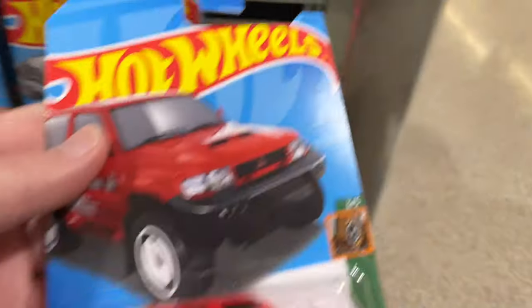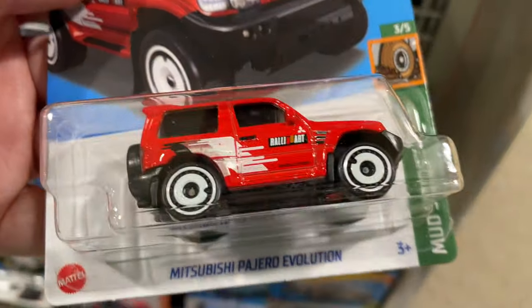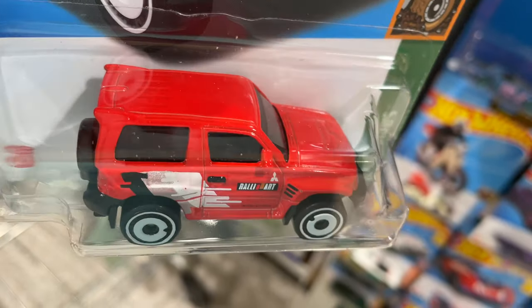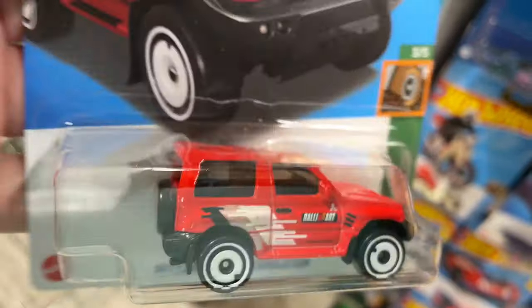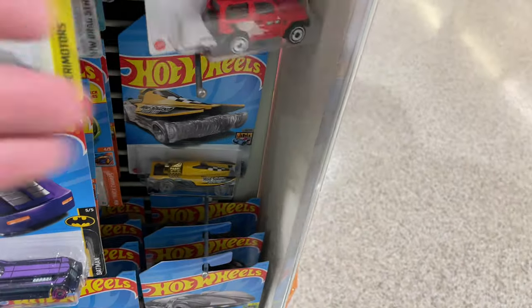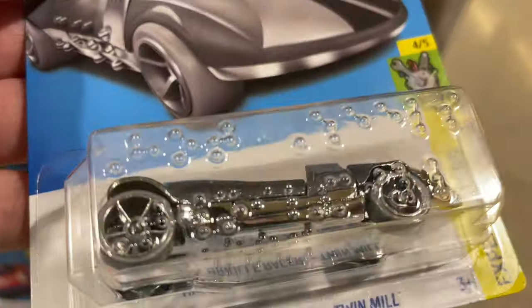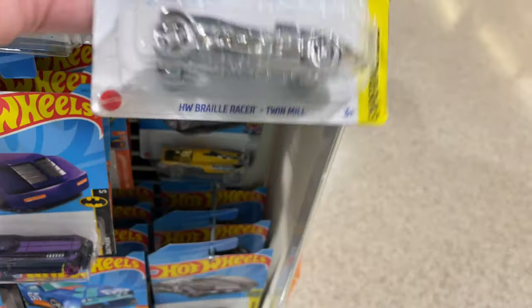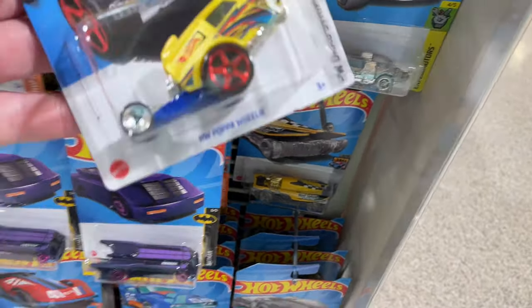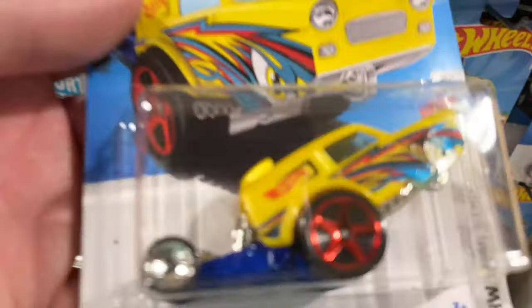Oh, Rally Speciale. Here's a Mitsubishi. Pajero Evolution. That's pretty nice. I like the red color on it, and the graphics are cool. There's another Mad Splash down there. Yet another twin mill. So we have four of the Braille twin mill. I thought it would disappear fast because it looks so much like a Z-Man.